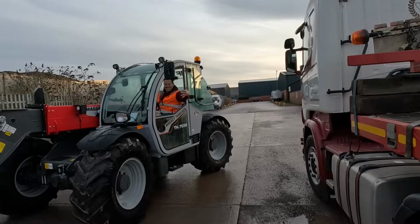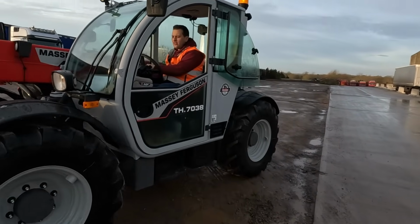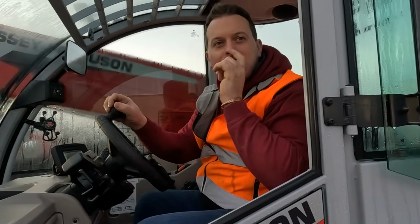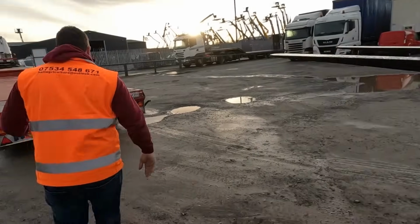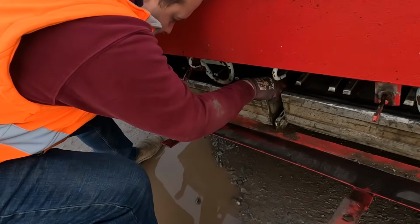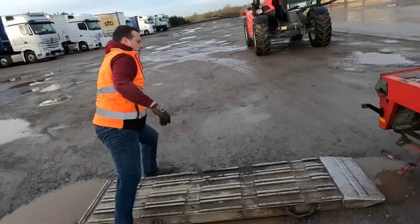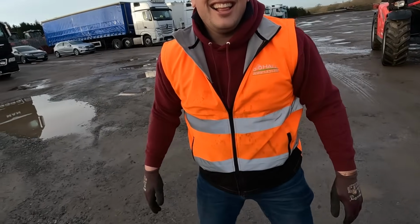Do you like that? Traditionally, massive loaders were shot. I like this. Massive Ferguson. Out of the way forward. Ramps! I'm good with these ramps. Yeah. You've put yourself right in a puddle there, mate. Mick Sorda showed me how to use these. Do you want to do this one? Yeah, I'll do this one.